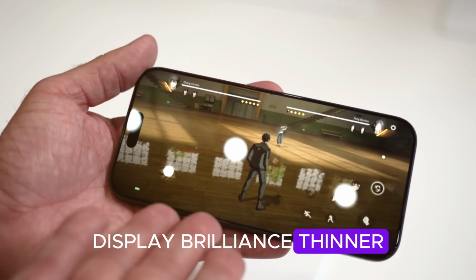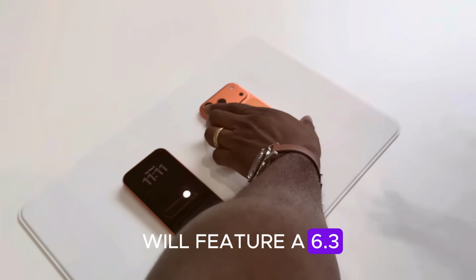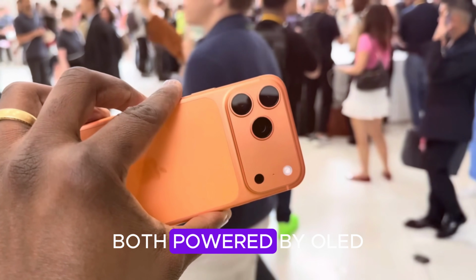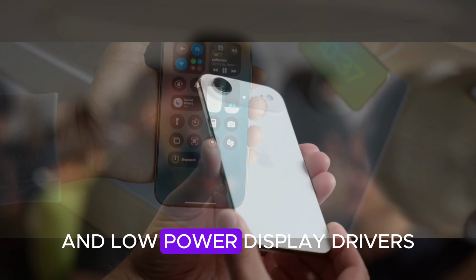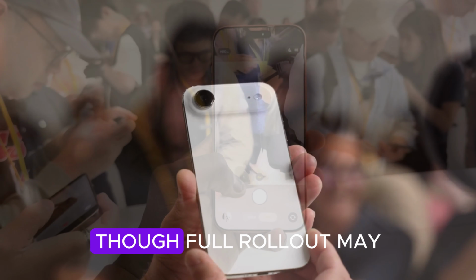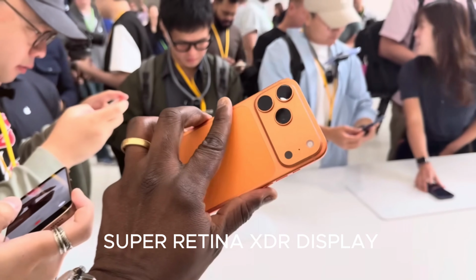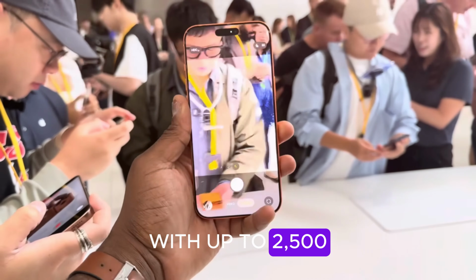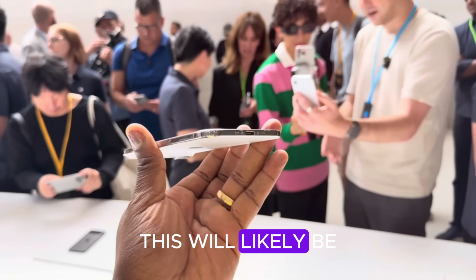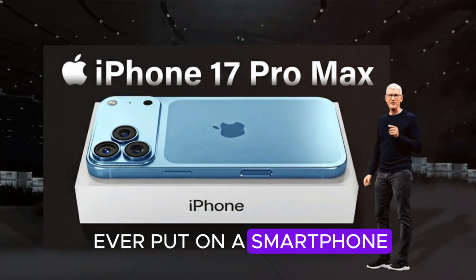Display brilliance: thinner, brighter, smarter. The iPhone 18 Pro will feature a 6.3-inch panel, while the Pro Max stretches to 6.9 inches, both powered by OLED microlens technology and low-power display drivers. Apple is also testing micro-LED prototypes, though full rollout may wait until the iPhone 19. Even so, expect a Super Retina XDR display with up to 2,500 nits brightness, higher contrast, and ultra-smooth refresh rates. This will likely be the brightest, most energy-efficient, and most immersive display ever put on a smartphone.